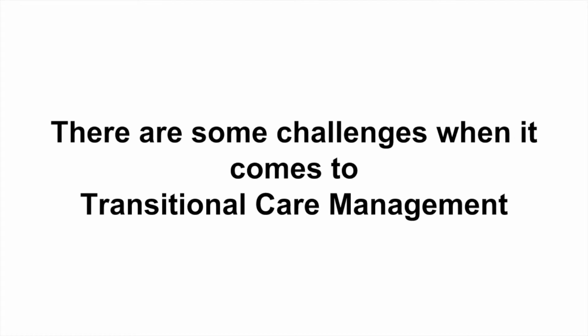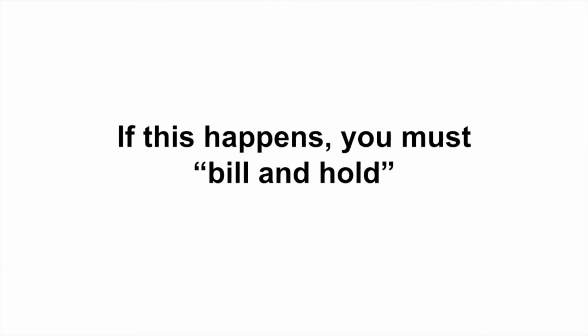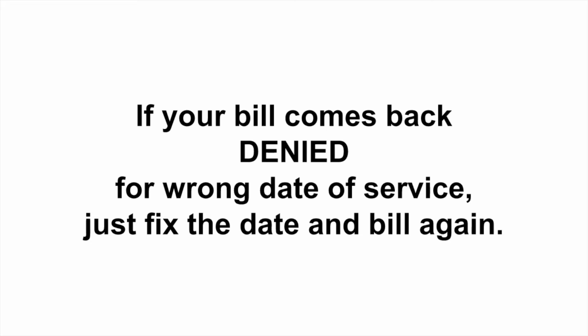Why 60%? Well, there are some challenges when it comes to transitional care management. For example, you must bill exactly on the 29th day after the discharge date for a total of 30 days of transitional care management. Now, here's a warning. This date may occur on a weekend, holiday, or some other time where you or your staff may not be available. If this happens, you must bill and hold. Keep track of these dates with a spreadsheet. If your bill comes back denied for wrong date of service, just fix the date and bill again.